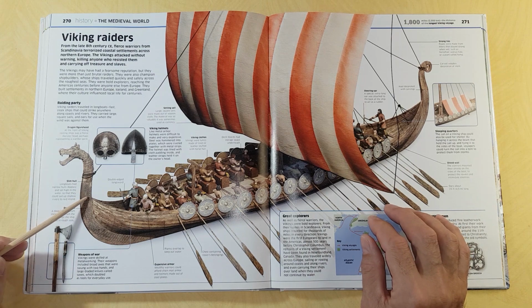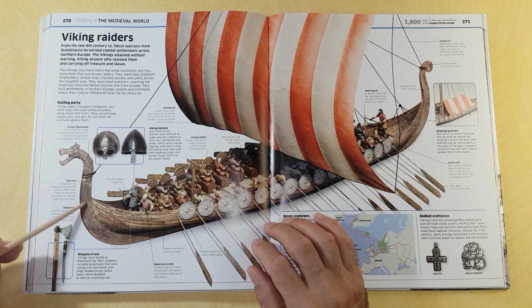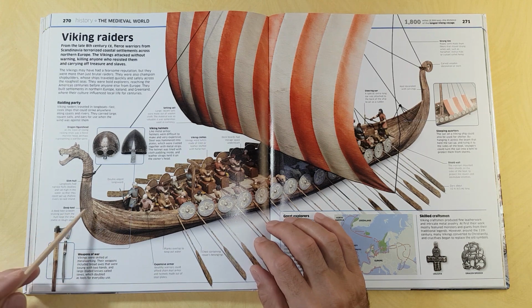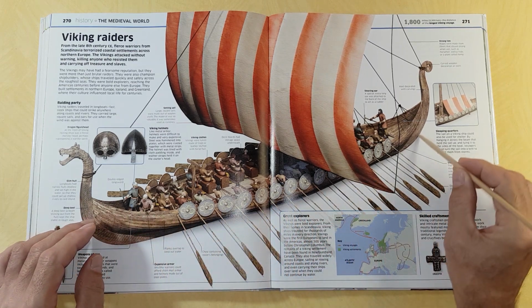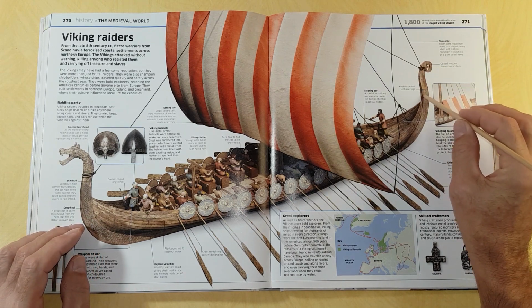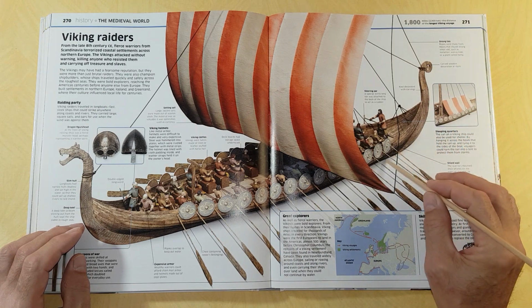But they also had a deep keel. You can see here a beam striking out from the hull, and this deep keel kept the ship stable in rough seas. The keel was decorated with carvings many times.